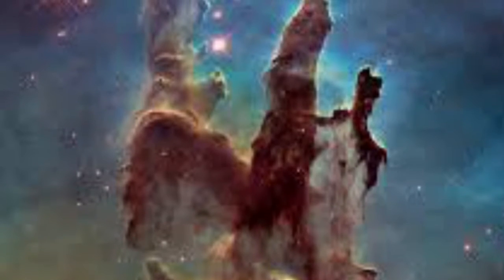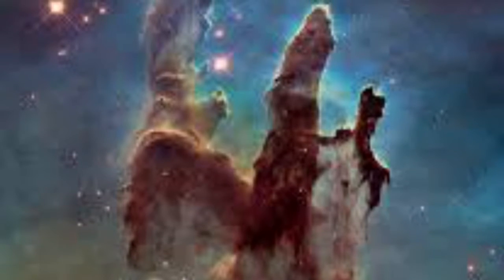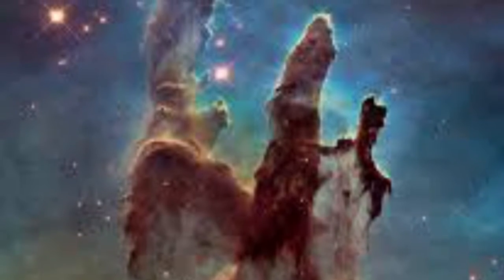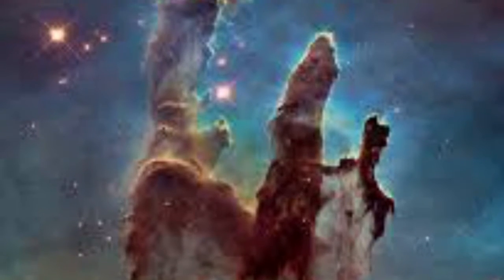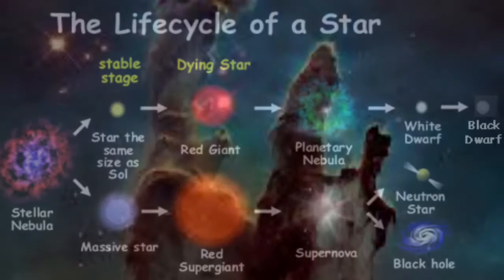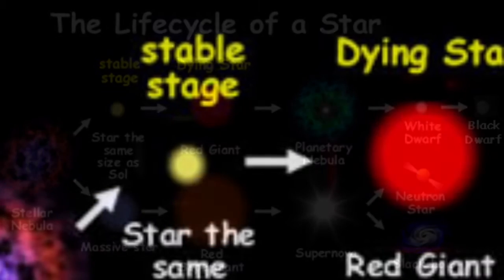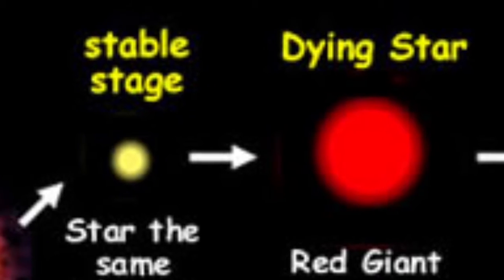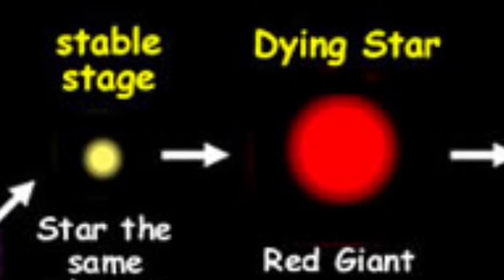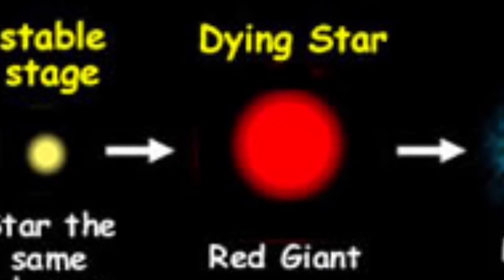All stars begin life the same way, in a stellar nebula, a giant collection of gas and dust, until nuclear fusion begins in the core and a star is born. Where it goes from there is totally dependent on the mass of the star at its birth. An average or low mass star, like our sun, begins as a nebula and moves into the main sequence, where it spends most of its time fusing hydrogen into helium to create energy.